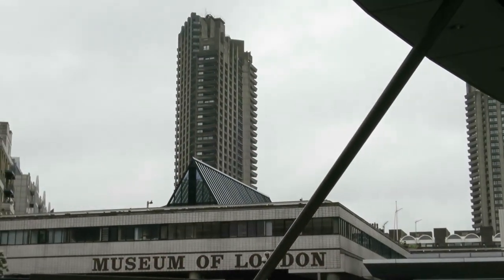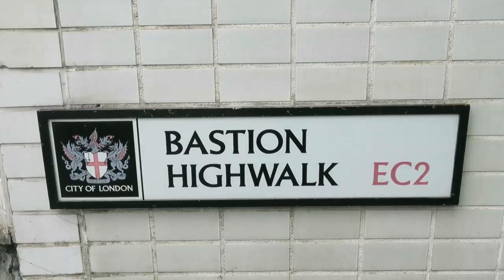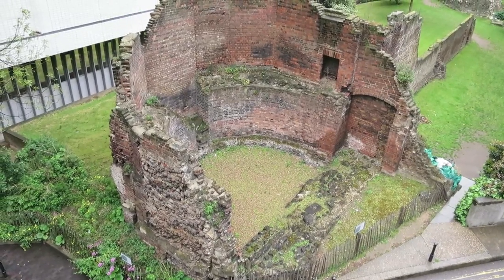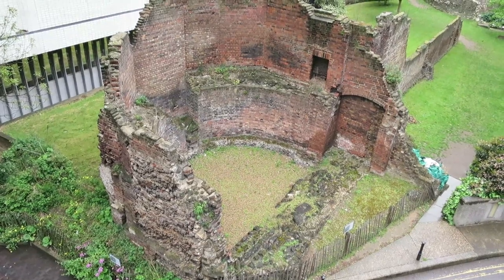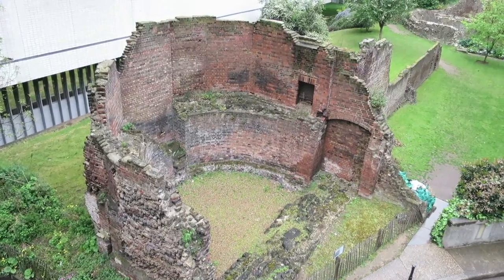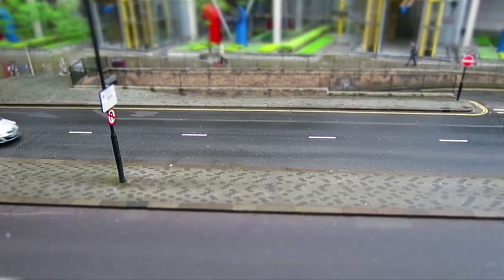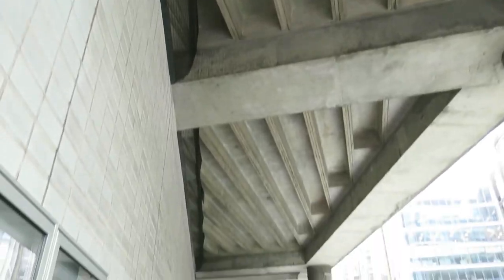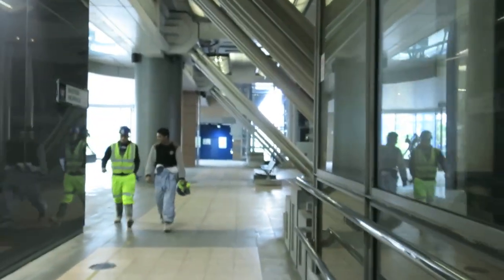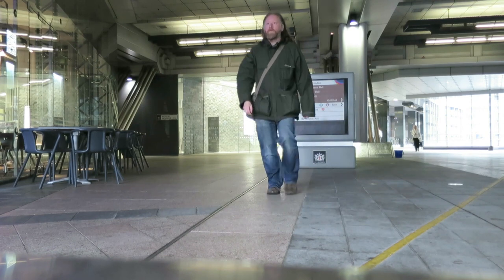A really wet, grey day, so it's perfect weather to head for the Barbican for a wander. So this is a brick and stone bastion from the Middle Ages that was built either along the line or near the line of the Roman wall. The City of London has these great covered walkways that kind of follow the line of the old Roman wall, the London Wall.